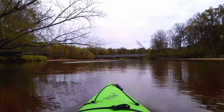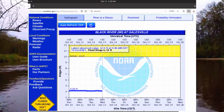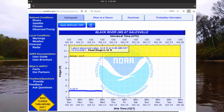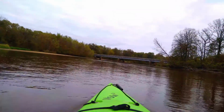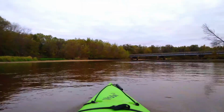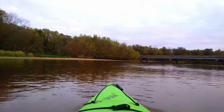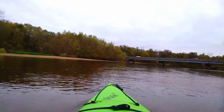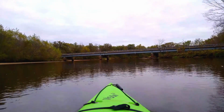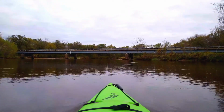I'll maybe put up a graph of the water level at Galesville on NOAA's hydraulic site and show you what the river level was. I believe around 4.2 feet is what they gauged it at. Now, that number means nothing except to compare it to another given day. But I'll tell you what it was for this trip so that you know it's navigable at that point. You wouldn't want it much lower with the sandbars as they are. And you can take a look at that. But this is Highway 35 now, and the boat landing is just a couple hundred feet on the other side of it.